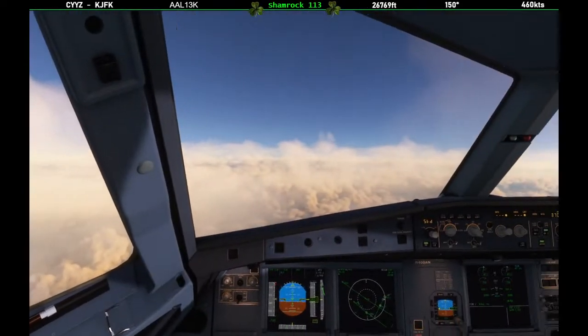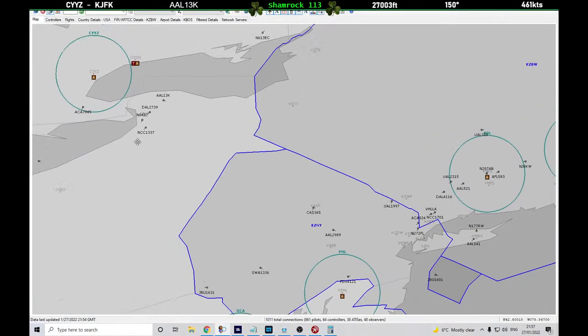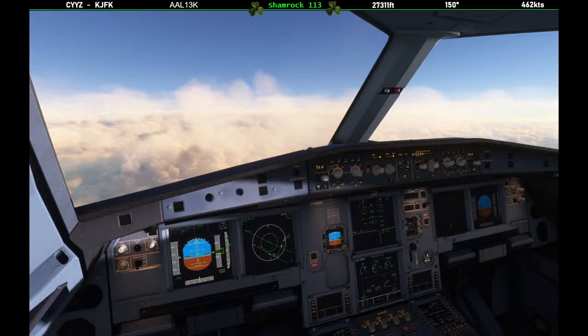The last layer of cloud now, and then I will switch off the anti-ice. Okay, we're well outside the departure for Toronto now, and we'll be coming up on New York Center soon, so I'm going to tune in New York Center now. And they are on 125.32.